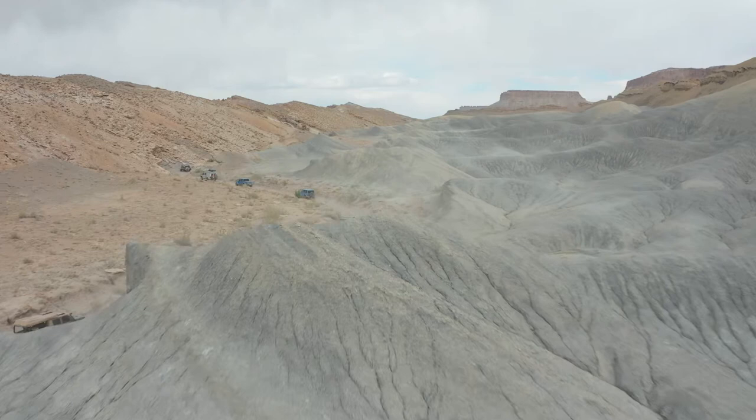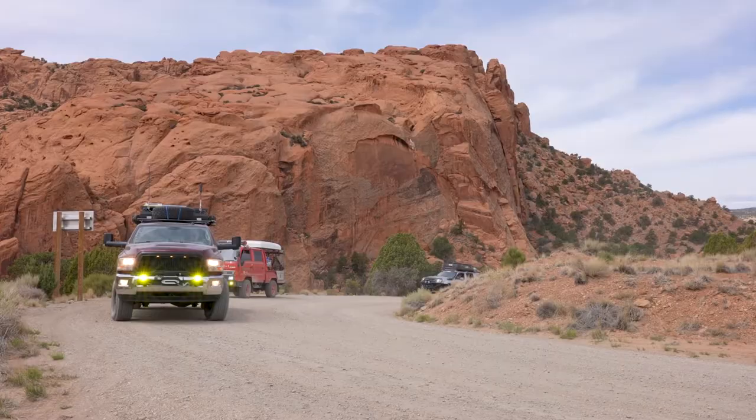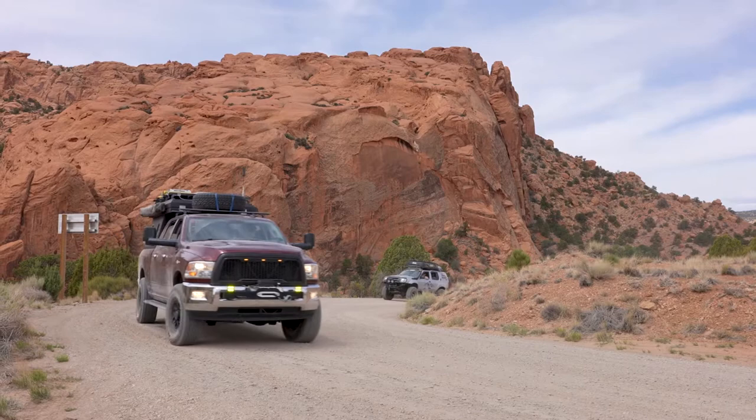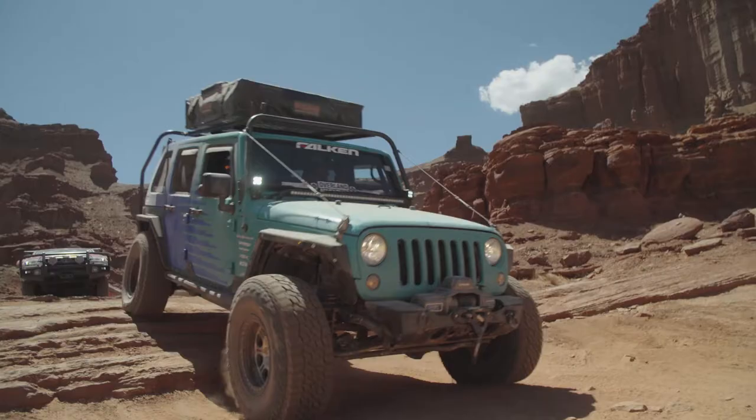The criteria was basically the Four Wheeler editorial staff sat around a table and fought each other for which ones were their favorite rigs, looking at people's stories, looking at their rigs, and deciding, you know, we need this mix. And it's sort of a gut feeling based on our years of experience of who we thought would be great.